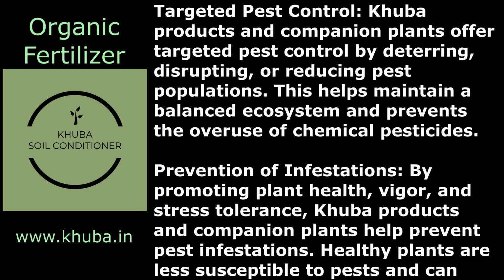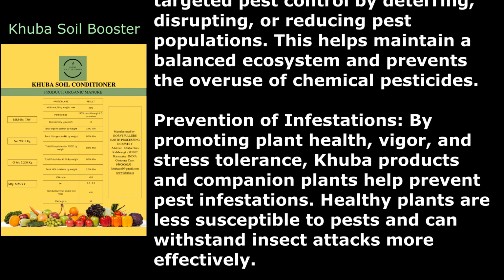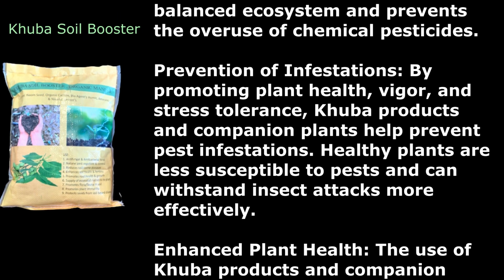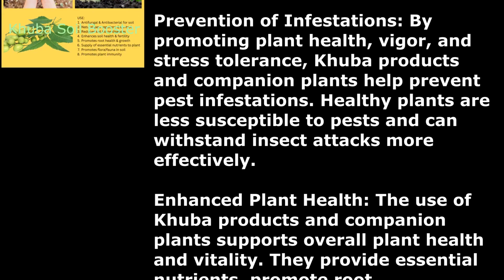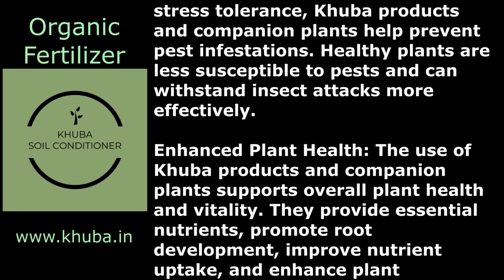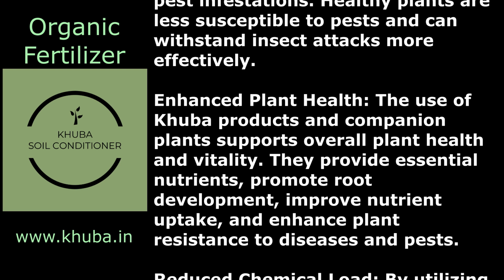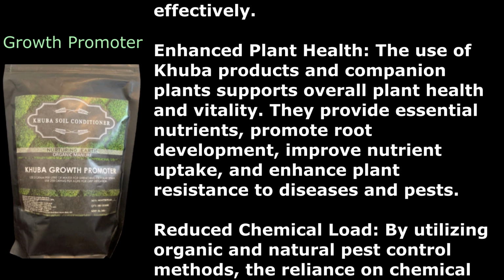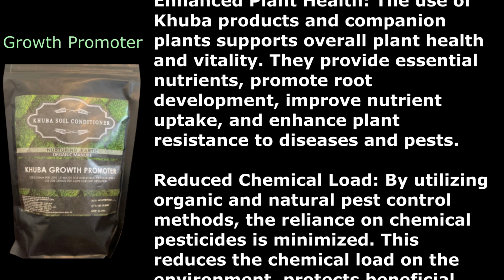Prevention of infestations. By promoting plant health, vigor, and stress tolerance, Khuba products and companion plants help prevent pest infestations. Healthy plants are less susceptible to pests and can withstand insect attacks more effectively. Enhanced plant health. The use of Khuba products and companion plants supports overall plant health and vitality. They provide essential nutrients, promote root development, improve nutrient uptake, and enhance plant resistance to diseases and pests.